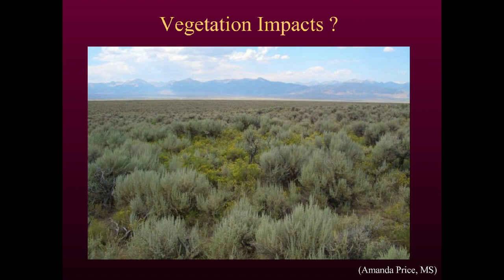The reason this is of interest is pygmy rabbits have anecdotal evidence of kind of shifting across a landscape. So if we start to think at broader spatial scales, we find that populations are here at some point and they're not, and then they're in another place, and they seem to shift, and there's the potential for rabbits themselves to impact the habitat to make it unsuitable for occupancy. And that's a question that one of my new students, Amanda Price, is just starting to address.